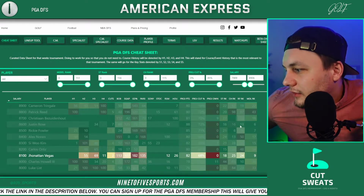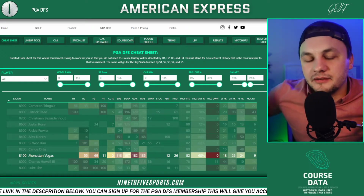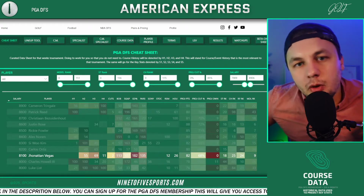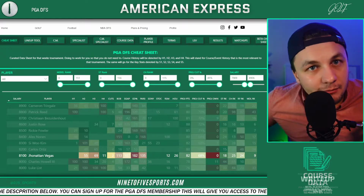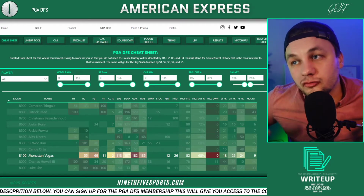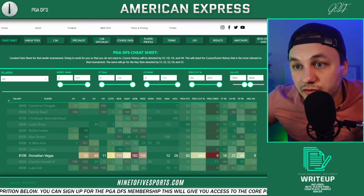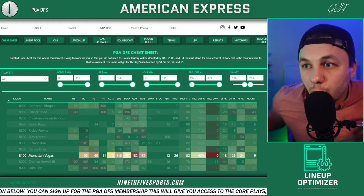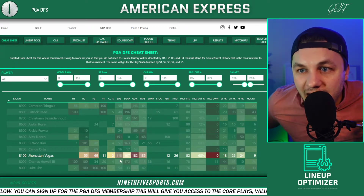Jonathan Vegas, 3 straight made cuts in a row at this tournament. He's a guy that is an upside pick. So if you're someone that went gung-ho with Russell Henley last week, you probably want to go gung-ho with Jonathan Vegas. A little bit risky of a pick. Might miss the cut, but if he doesn't, he has strong top 10 upside. Recent form-wise, 12th and 26th in his most recent 2 starts. 3 straight solid finishes here, including a top 12 finish 4 years ago. Right out overall is the 9th best pick in the 95 mile this week. I do like him as a pick.